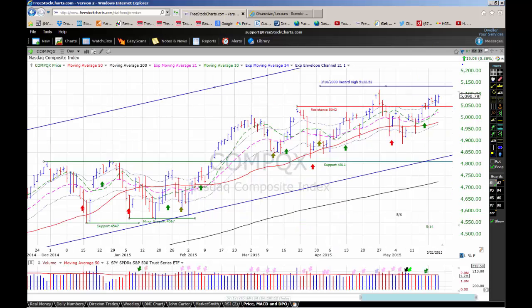Nasdaq yesterday was up 19.05 points, or 0.38%. It closed at 5090, closed near the high of its daily trading range, and right smack between what is becoming support down here in the 5042 area and resistance at its all-time high, which was set way back in March of 2000 at 5132. Trading volume yesterday was lighter than it was the prior day.